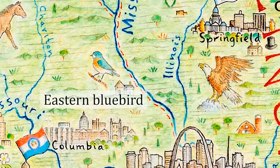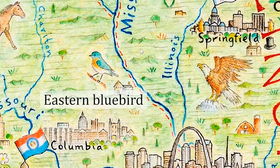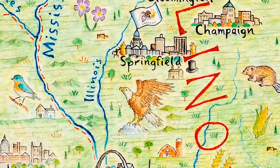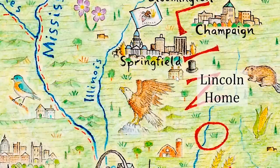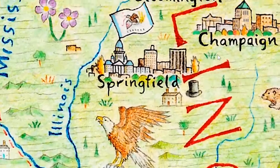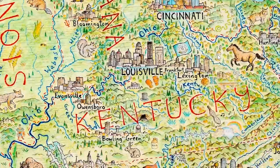This is the state bird of Missouri, the bluebird. And over here in Illinois, this very dramatic bald eagle is matching the pose on the state flag, which you can see flying above the state house in Springfield. And this is Abraham Lincoln's house with the Lincoln hat, which is a pretty obvious giveaway. And look, if you've been to Illinois, he's on the license plate. It's the Land of Lincoln is the motto. And although he was actually born in Kentucky, you can see his hat over here.